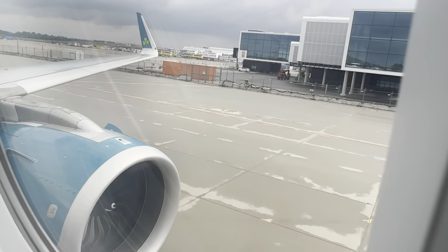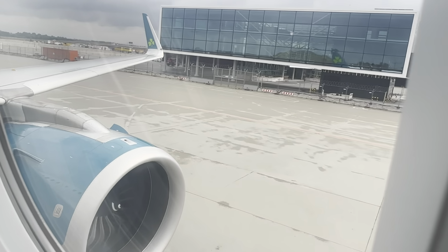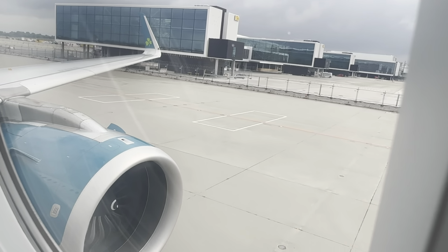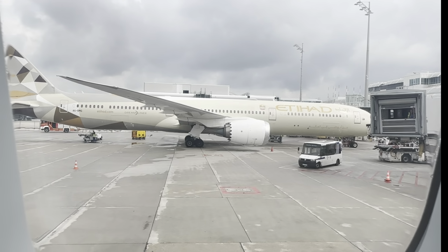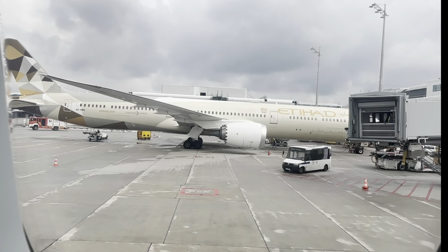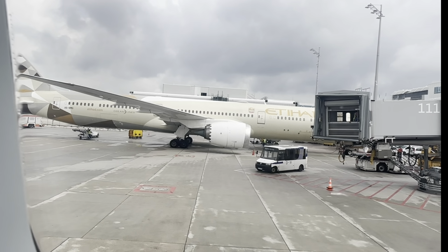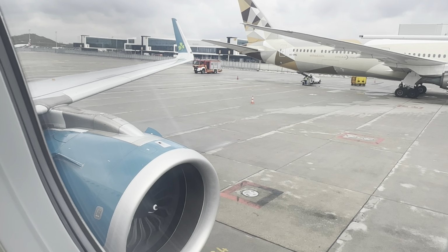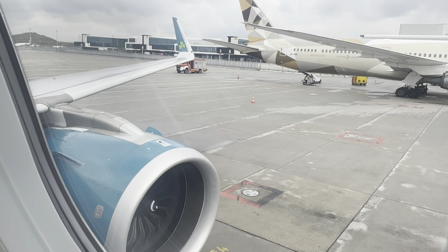We then pass by the expansion of Terminal 1, which is expected to open at the end of 2025, which is 2 years from now. As our plane parks beside the Etihad 787-10, is it a dash 10 or a dash 9? It's a dash 9. It's a dash 10, don't mind him. We will get off the aircraft, but before I did that, let me go have a nice convo with the pilots and show you the nice footage that I've taken off the cockpit.